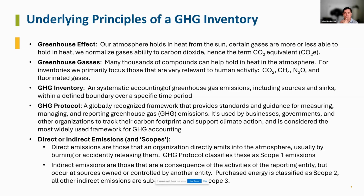The Greenhouse Gas Protocol is the most recognized standard. It's been around for more than 20 years. It is regularly reviewed and revised and updated, and it provides the guidance for how you do an inventory in your organization. And again, when you think of a greenhouse gas inventory, you should think of accounting. In fact, you can say that the Greenhouse Gas Protocol is analogous to the generally accepted accounting principles in accounting.